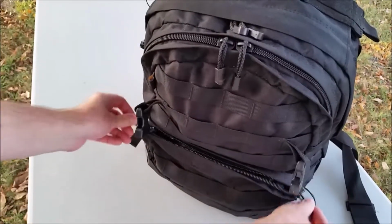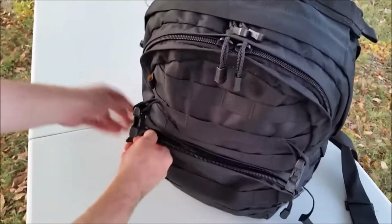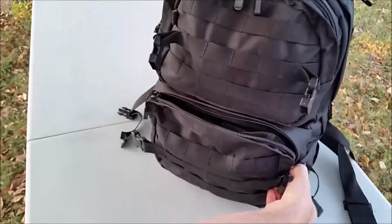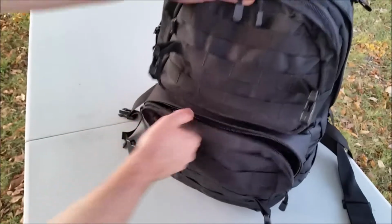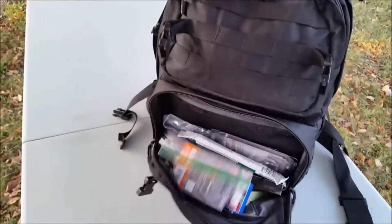Alrighty, here we go with pocket number 2. It's down here on the front in the lower portion. Undo the compression straps here. Another feature I like about the LA police gear bag is the compression straps.